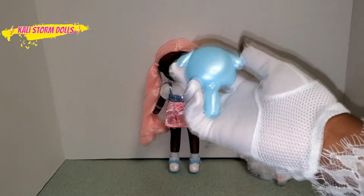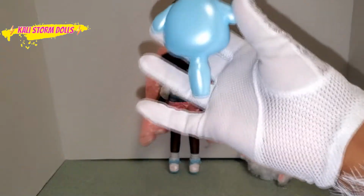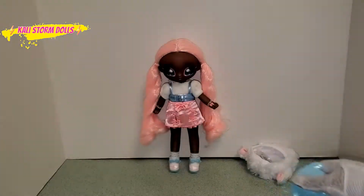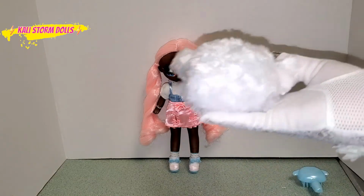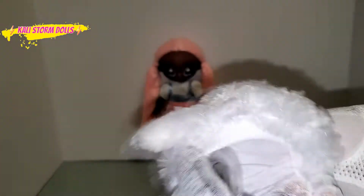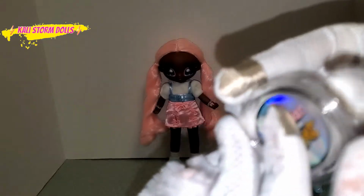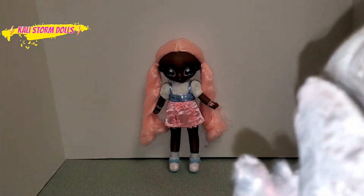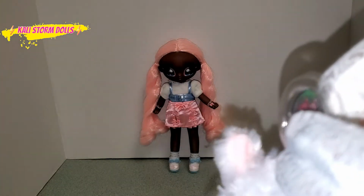She also comes with this really cool brush, and hopefully my camera will pick it up, but this is actually a pearlescent brush. Very pretty. And she also comes with this beautiful hat, which is to replicate a lamb. And if we open up what's inside, we should get her birth dates, and we should get a really cool message. So let's see what's inside.